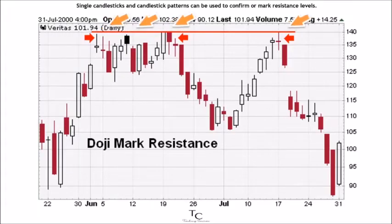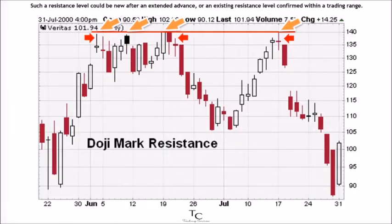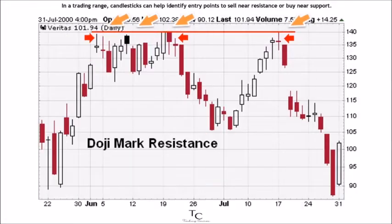Single candlesticks and candlestick patterns can be used to confirm or mark resistance levels. Such a resistance level could be new after an extended advance, or an existing resistance level confirmed within a trading range. In a trading range, candlesticks can help identify entry points to sell near resistance or buy near support.